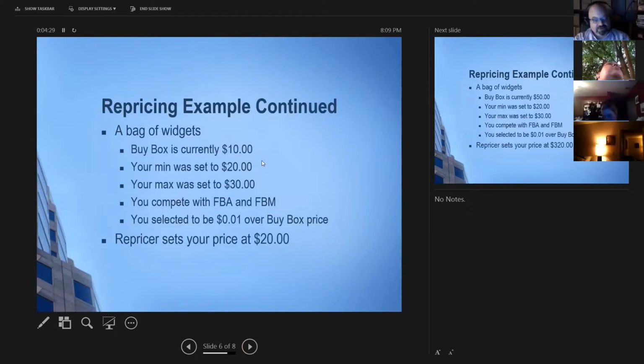Another example, and this is where repricers can kind of help you out, is it respects your minimums as well. So if the price on an item tanks, and you said, hey, I don't want to sell this for less than $20, even if I have to sit on it for a month. If the buy box drops down to say $10, your price will stay at $20 because that's your minimum, and you told the software I don't want a price below $20. So it kind of keeps you within your parameters.